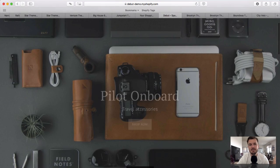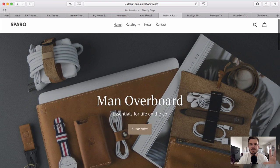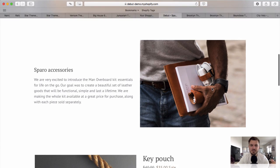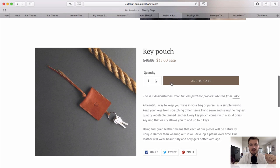But this one's actually got a few nice little features. I don't particularly like the text on this. It's a serif font rather than a sans serif font, but it's totally up to you and very easy to change. You've got the menu at the top here. And essentially this theme is going for having an image on the side and then some text, and then it brings it down. You can have your product on the first page. So if you just want to have a one page theme, super easy, you can add it to the cart.